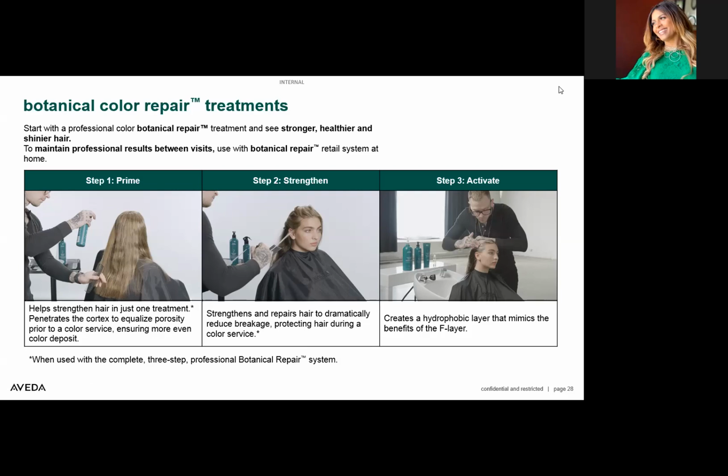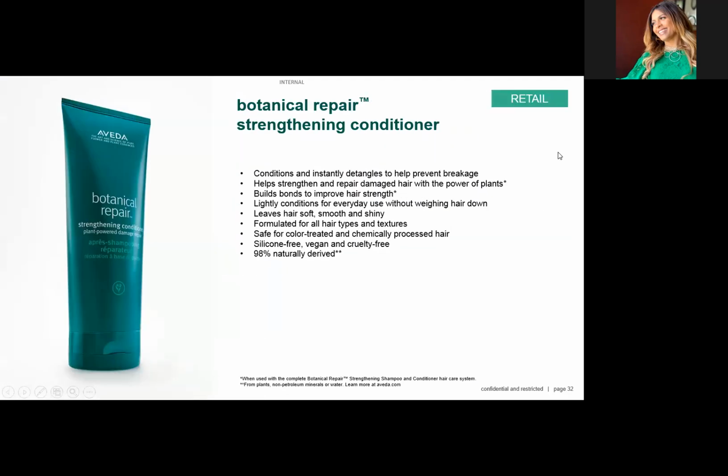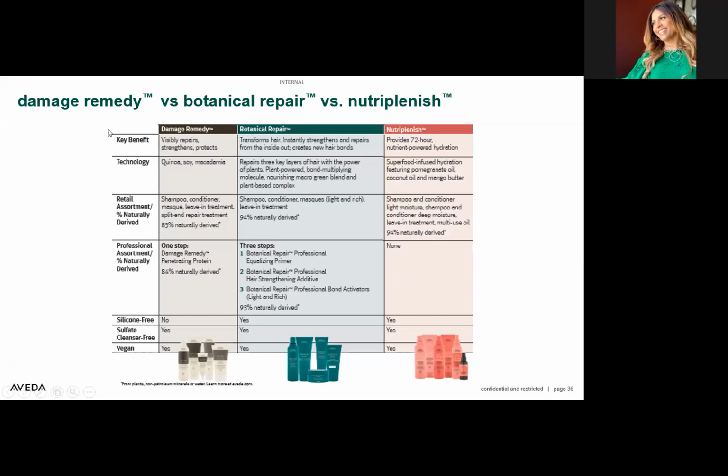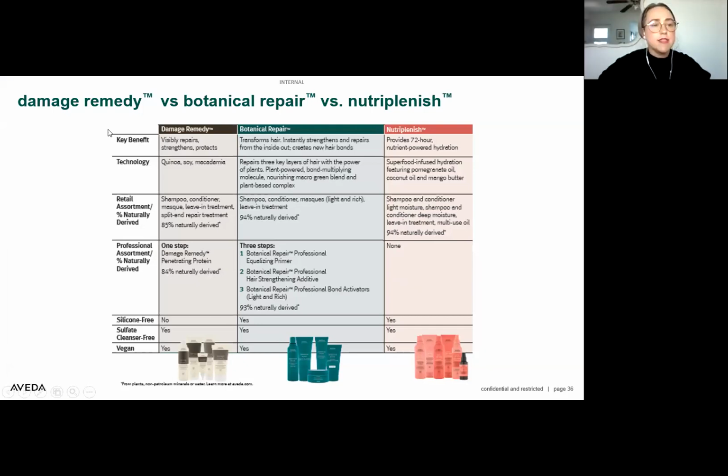Another question. In terms of damage repair and botanical color repair, how are we going to kind of position this and sell it? I think I have a slide for you on that. There it is. So I've just switched over. I'm not sure if you can see my screen to this slide. So this is going to be super helpful. I think this is something Molly could send out and have posted somewhere in the salon if you guys need a little reminder.